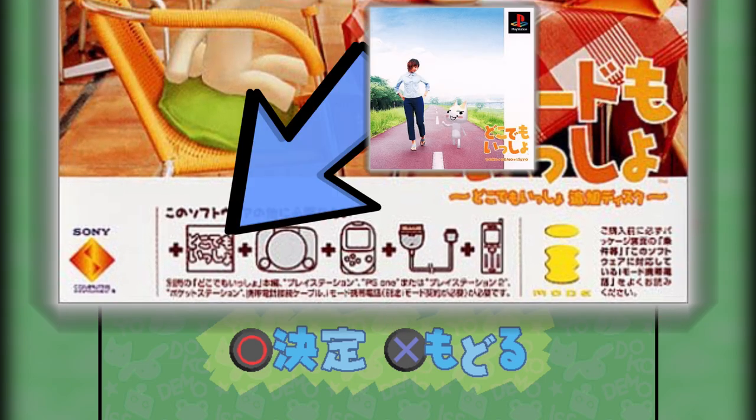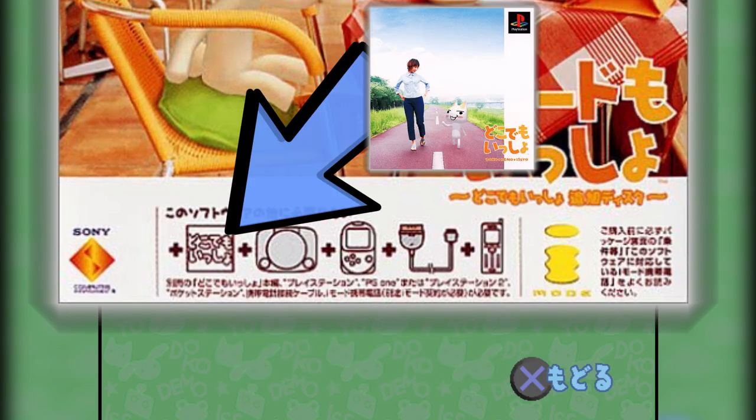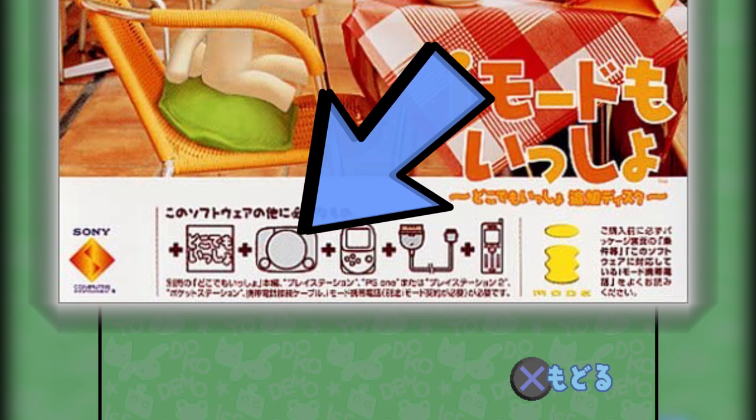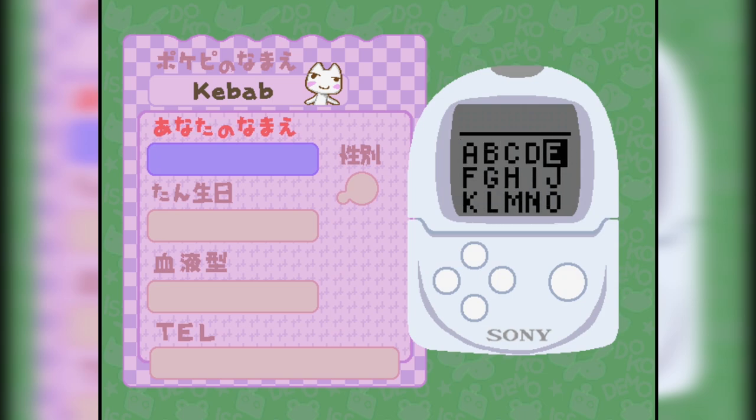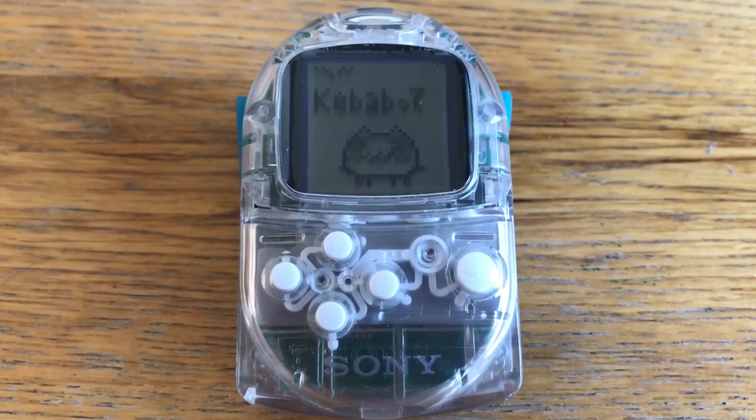So first you need a copy of a different game called Doko Demo Ishio. Put that into your PS1 and then plug in your pocket station. Doko Demo Ishio is basically a Tamagotchi game that you can play on your PS1, but then take your character anywhere by using a pocket station. Now we have that out of the way.